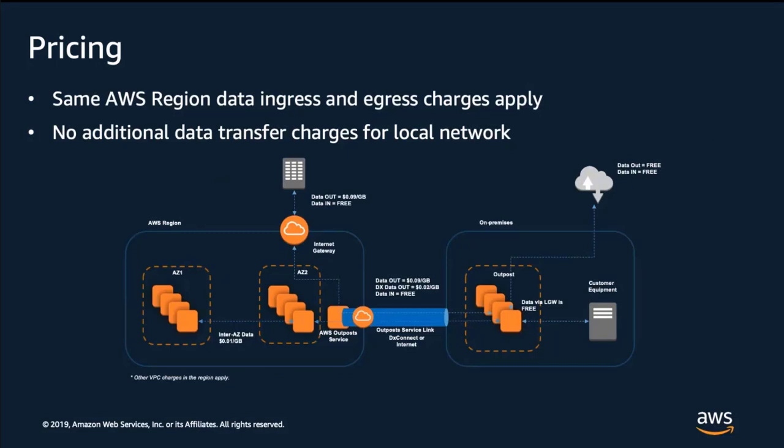Now let's look into the data transfer charges. Your Outpost establishes a service link using VPN to the AWS region using either Direct Connect or the internet. You can think of the availability zone to which the Outpost is connected as the parent AZ. Data transfer from Outpost via the service link to the parent AZ is free. Similarly, data transfer to and from Outpost via the local gateway to customers' local network and to the internet is free. Data transfer out from the region to the Outpost via the internet gateway would be charged at 9 cents per GB when using the internet and 2 cents per GB when using Direct Connect data transfer. Other charges such as intra and inter-AZ and VPC data transfer out charges remain the same in the region.